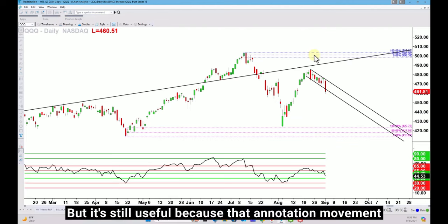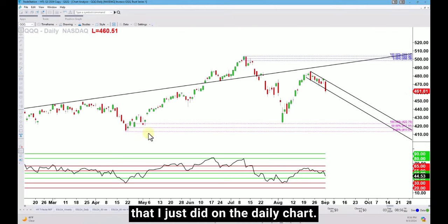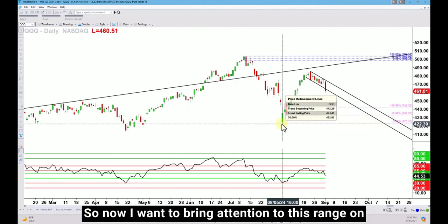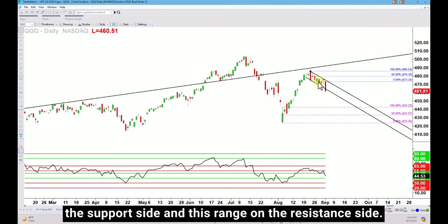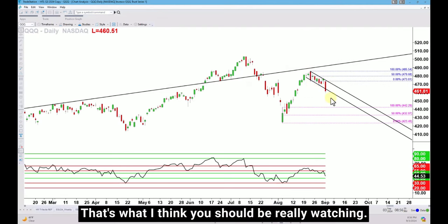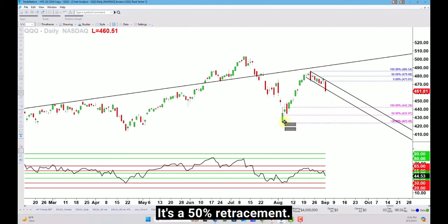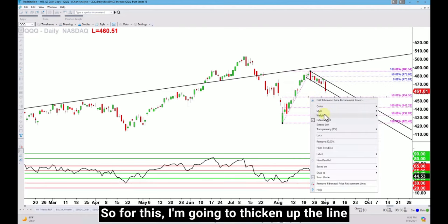But it's still useful because that annotation movement that I just did on the weekly chart, I want to do here. So now I want to bring attention to this range on the support side and this range on the resistance side. That's what I think you should be really watching close if you're trading the Qs. Let's add in another element, which is an important retracement. It's a 50% retracement.